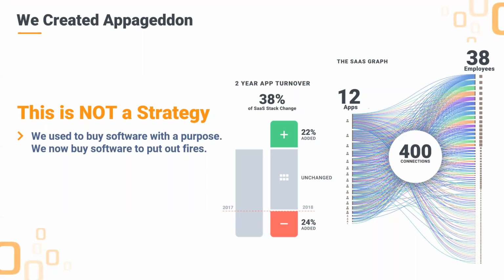So what are some of the challenges that we've been working with in construction over the past 10, 20 years that we've had technology in place? We haven't been doing everything on paper and just in our ERP or accounting system. We've bought a lot of apps. And as things have automation, or under the guise of automation, we've gone out and bought an app for each department. And instead of building a technology strategy, we've just bought apps to put out fires. And what it's done is created this Appageddon.